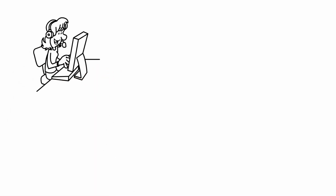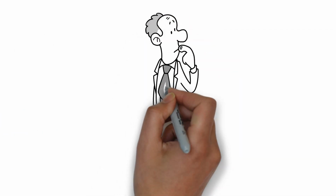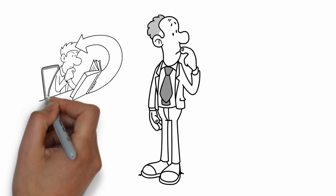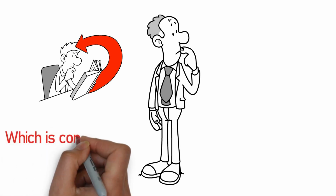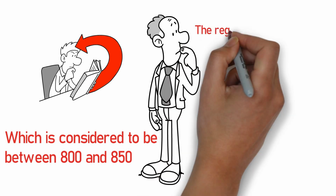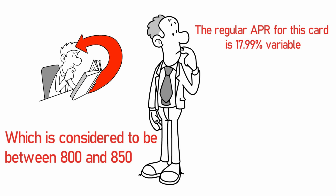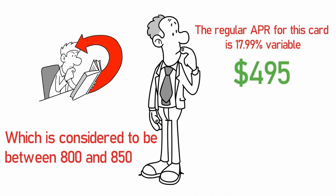Cardholders should expect this card to come with the usual security measures. In the case that you misplace yours, the card also features a chip with a quick card replacement service. It's important to keep in mind that you need a superb credit score, which is considered to be between 800 and 850. The regular APR for this card is 17.99% variable. It also comes with an annual fee of $495.